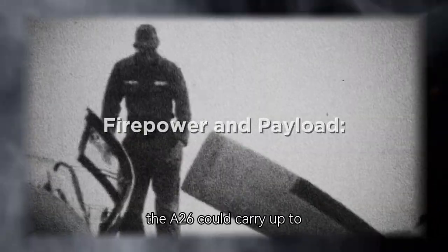Firepower and payload. The A-26 could carry up to 2,700 kilograms, 6,000 pounds, of bombs internally, plus additional loads on external hardpoints. It was armed with HVAR rockets for destroying hardened targets and massive wing-mounted gun batteries, making it one of the few bombers capable of precision, low-level strikes.